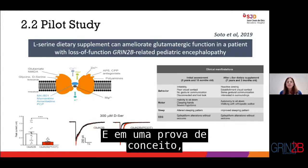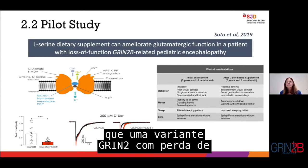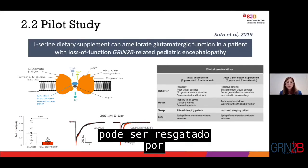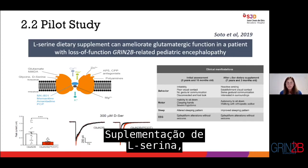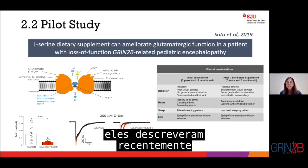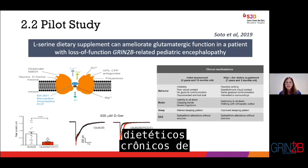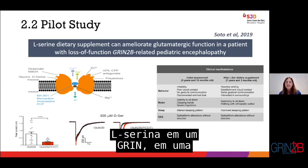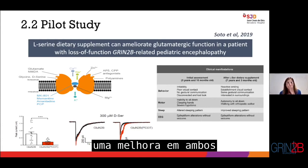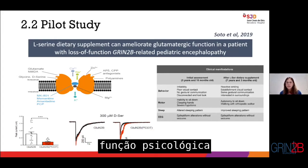And in a proof of concept, our group has determined that a GRIN2B variant with a loss of function can be rescued by L-serine supplementation. And according to this finding, they have recently described the beneficial effect of chronic L-serine dietary supplement in a 5-year-old GRIN2B girl. And she showed an improvement in both motor skills and psychological function.